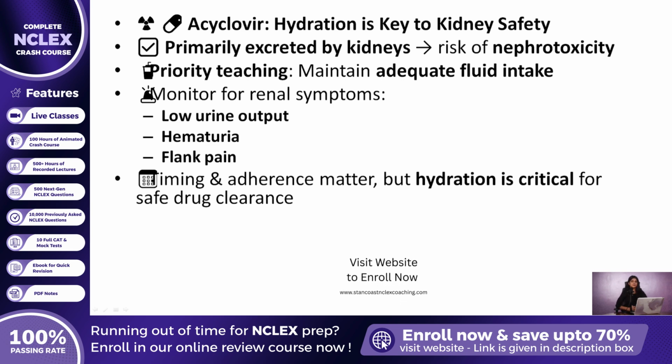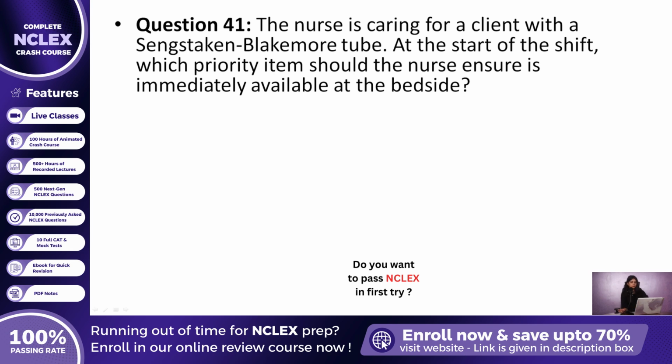drug clearance and safety. Next, let us move into question 41, which addresses a life-saving precaution in clients with gastrointestinal bleeding using specialized equipment. The nurse is caring for a client with a Sengstaken-Blakemore tube. At the start of the shift, which priority item should the nurse ensure is immediately available at the bedside?